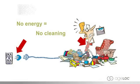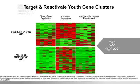To put it a really simple way, if you don't have any energy, you can't clean, right? It's just like a vacuum cleaner that you can no longer plug into the wall. It becomes a lot harder. And then before you know it, you're tripping over all the junk. So we have targeted those genes that are involved in cellular energy, a youth gene cluster, we'll call it, and cellular purification, a separate youth gene cluster. And you can see that as we age, because we have found those genes that change during the aging process, then we can target those and try to reactivate them. And that's what the ageLOC tool is all about. Targeting those genes and then reactivating them so that we can have that youthful feeling again.